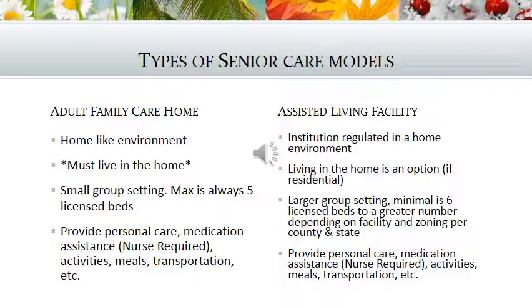The last two models that we're going to look at are considered facilities. Now, these two, one is the adult family care home, and the second one is the assisted living facility. Now, with these two particular models, these two are typically where you are responsible for the client 24 hours a day. So they live in a residential home or a facility where you're taking care of them, you're providing staff to take care of them around the clock.